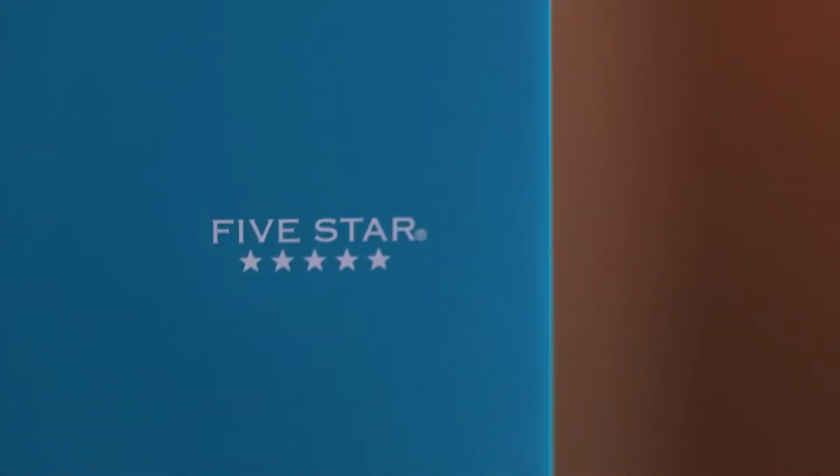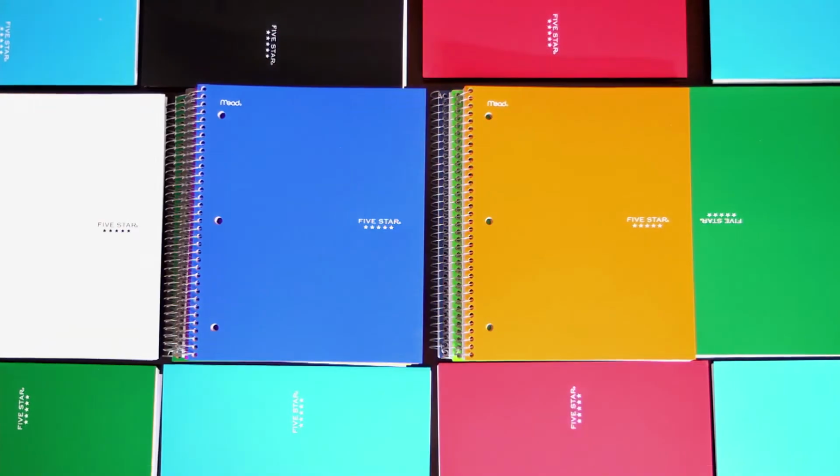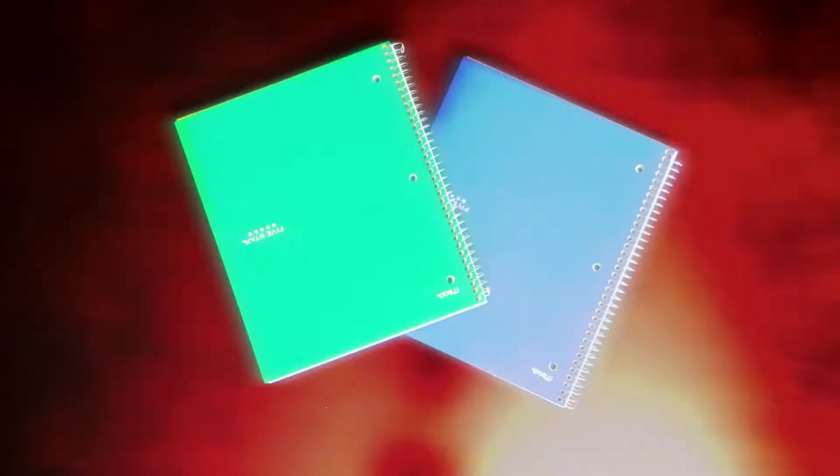The 5-star wire-bound notebook, the perfect canvas for my creative endeavors. Yeah, the 5-star wire-bound notebook, the perfect canvas for my paper airplanes.